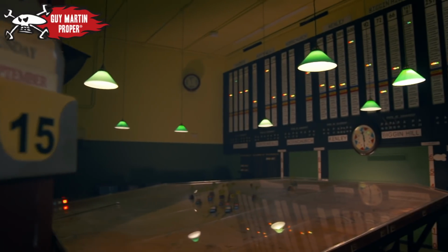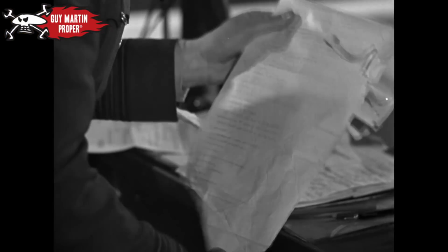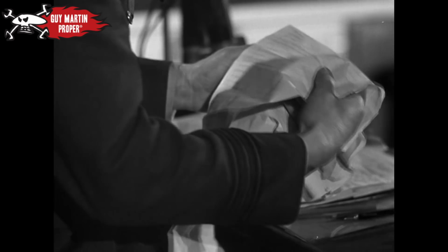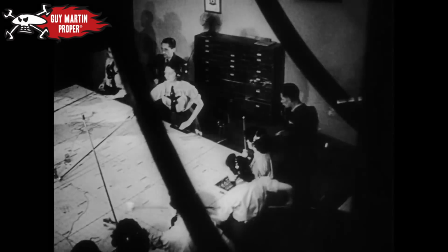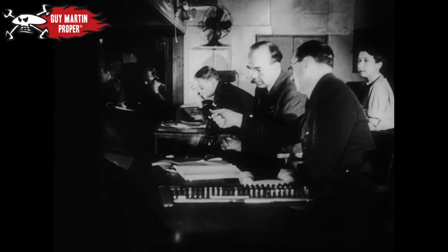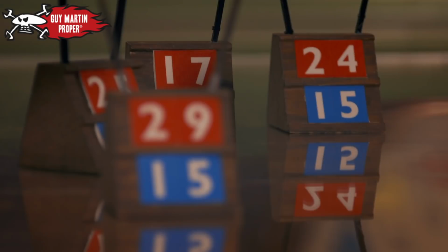Thousands of messages entered this room every day, filtered by members of the Women's Auxiliary Air Force, the so-called WAAFs. A staff of 70 kept tabs on 26 squadrons and nearly 220 aircraft. So the sector commanders who sat up high had an instantaneous picture of every piece in the game.